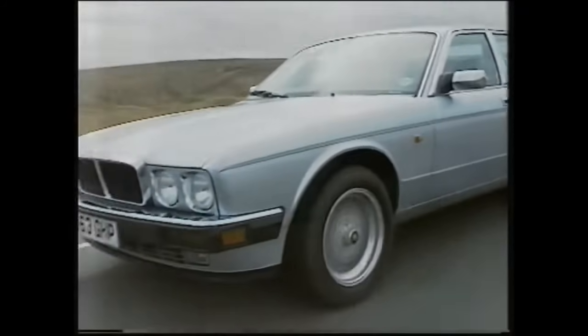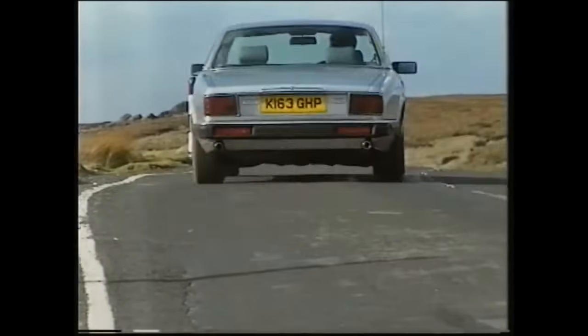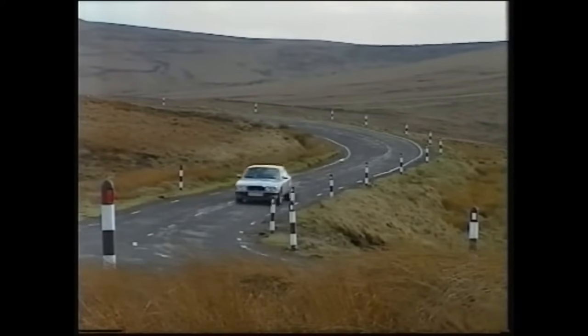To get the most out of this car, you need to put the new 4-speed gearbox into its sport mode, put your foot down, and hang on. The engine doesn't hum like it did in the old car. It roars and snarls and growls like it's angry.